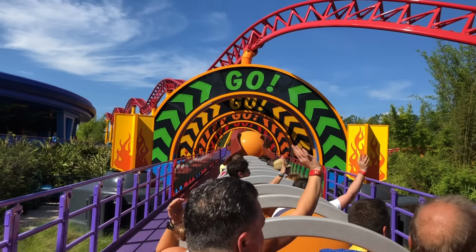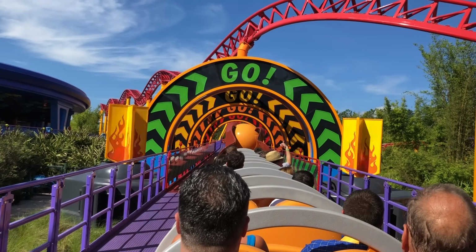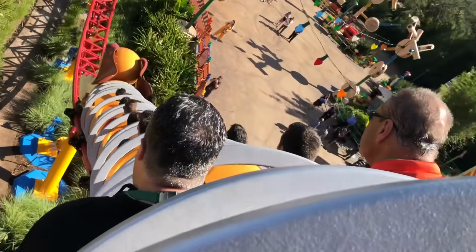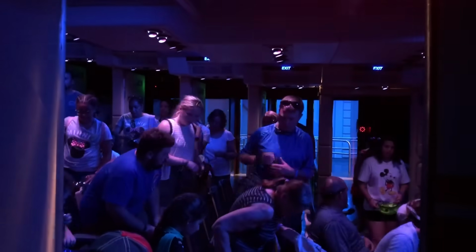Maybe you want a better view while riding Slinky Dog Dash. The front row is still fun, but a lot of your view is going to be blocked by Slinky's giant head. However, if you're more geared toward his tail end, you'll be able to see all the colorful toys down below much better. And maybe you want the whole view of Star Tours and Tower of Terror.